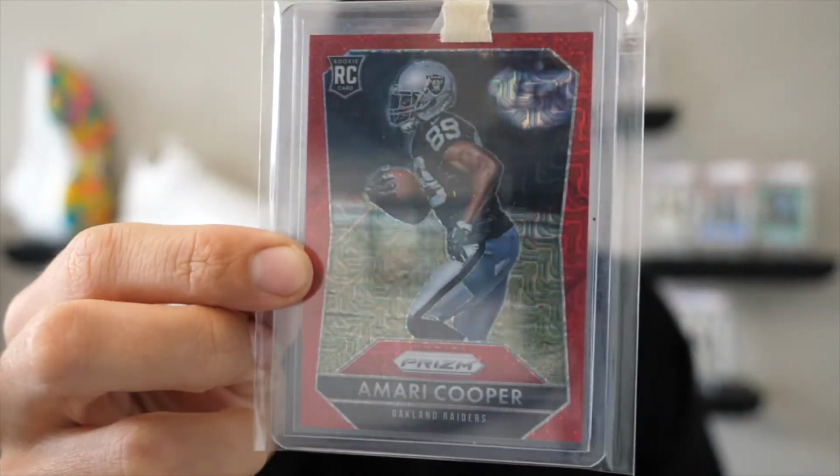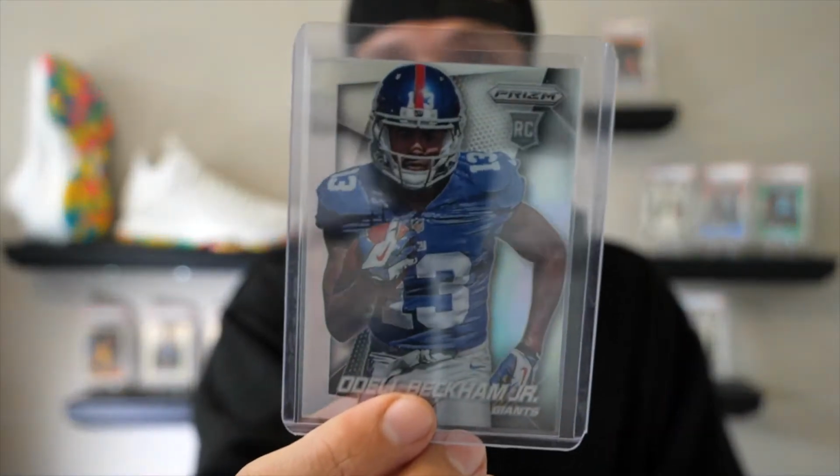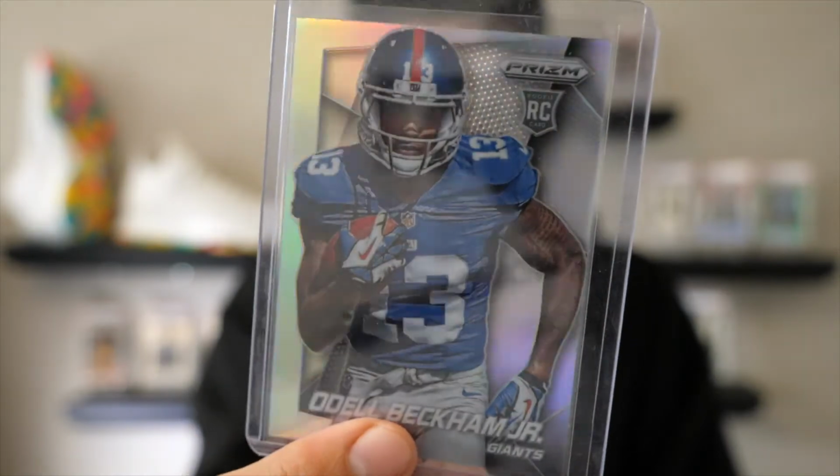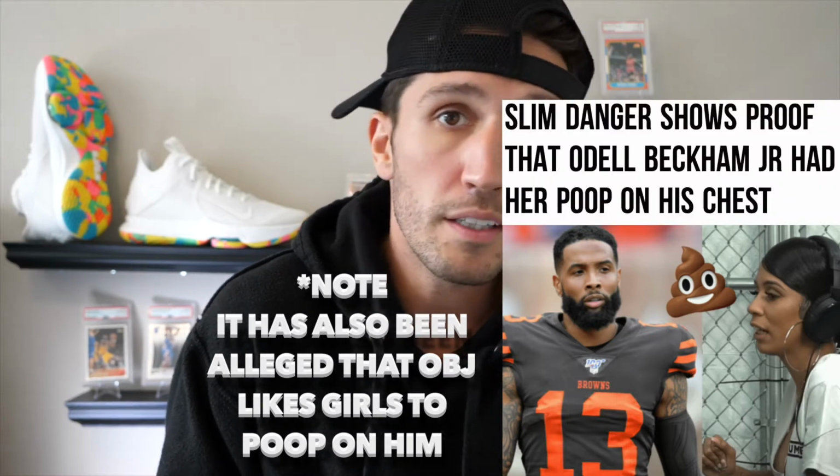All right, degenerates, let's see what else we got today. Next up, guys, another variation. Amari Cooper. This is with the red trim. See that foil? It's nice. You already know about Amari. Next up. All right, guys, this is beautiful. Odell Beckham. Silver prism. Look at that. That's pretty. I think OBJ is a star. I think that he's a top 5 receiver, top 3, top 1 even any year.